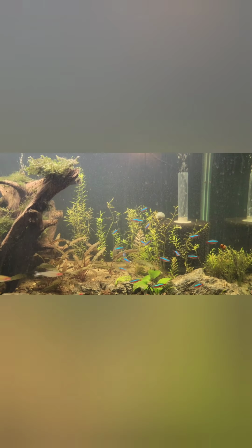Alrighty, here's the 75. The plants in the back were growing all the way up to the top, so I went in and hacked them back a little brutally, cutting them back about halfway and replanting them down in the substrate. You can see some of the ones with tops that are only this tall. Those are obviously the tops that were up there that I cut and stuck back in.